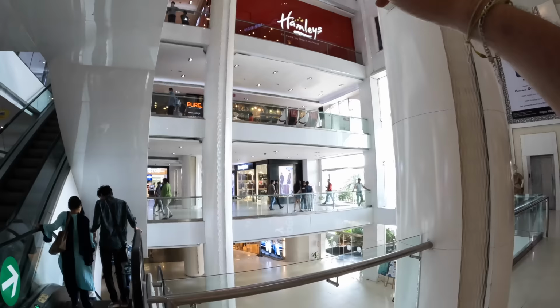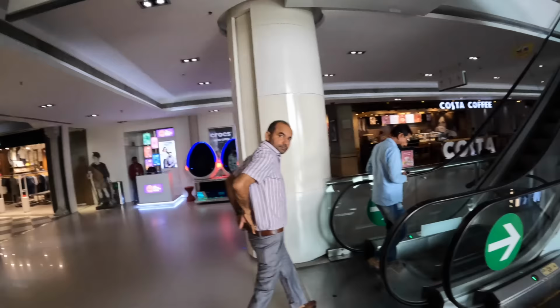It's on 1, 2, 3, 4, 5 levels. They've got Hamleys here, which is synonymous with the UK. I know it's technically owned by an Indian, but it's still a British brand. There's British flags even in the shop. Now we've got to find Ali and we'll head off to the next spot.